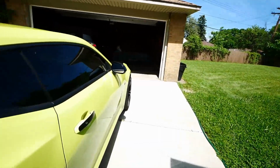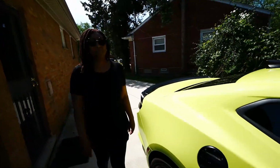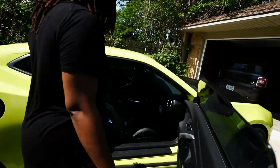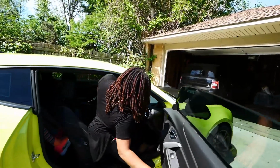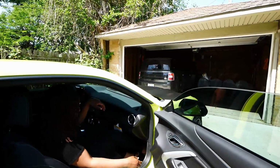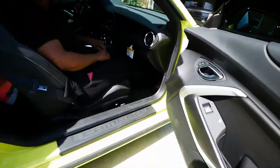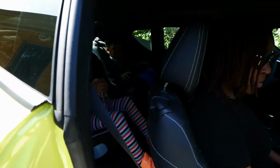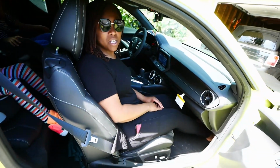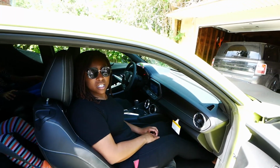So you get in the car. Got enough room down there for your feet? Yeah, it's more than enough room. Yeah, I can stretch my legs out, and I'm tall. I'm 5'7", so it works.